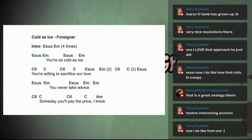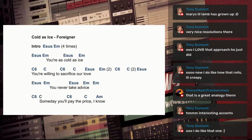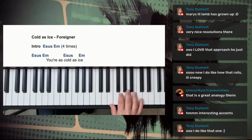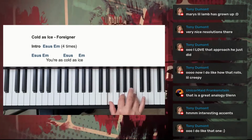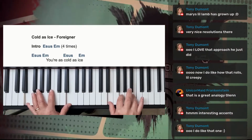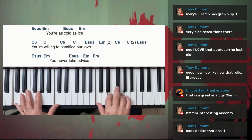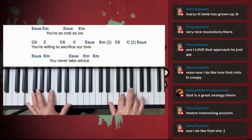Now here's a few examples of popular songs that use sus chords. For example, if any of you know the old song Cold as Ice by Foreigner, it starts out with this E sus, E minor, E sus, E minor. And I can't sing it, but that's how it starts. Anyway, it's full of sus chords.